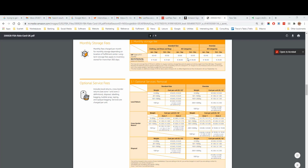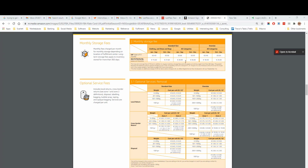Bear in mind that Amazon charges something called the long-term storage fee, which is a much higher rate for items which are charged for more than 365 days. Remember that in FBA settings you can set to automatically have items which are going to be charged a long-term storage fee removed before the fee is incurred.